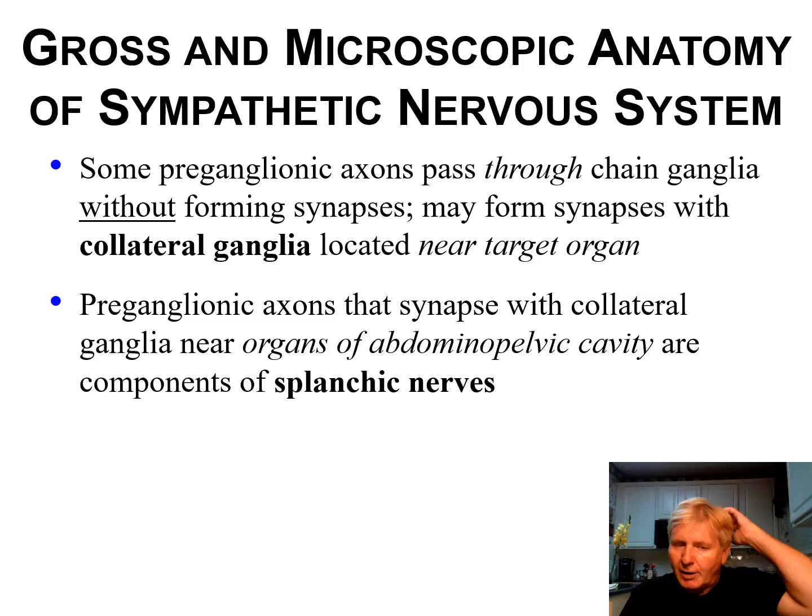Some preganglionic axons will pass through the chain ganglia without forming synapses. They also may form synapses with collateral ganglia near the target organ. And you also have preganglionic axons that synapse with collateral ganglia near the organs of the abdominal pelvic cavity, like the GI tract. And these are components of splanchnic nerves. Splanchnic refers to the GI tract, the organs of the gastrointestinal tract.